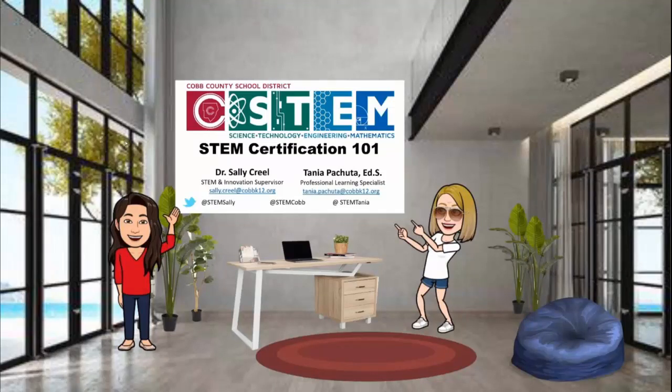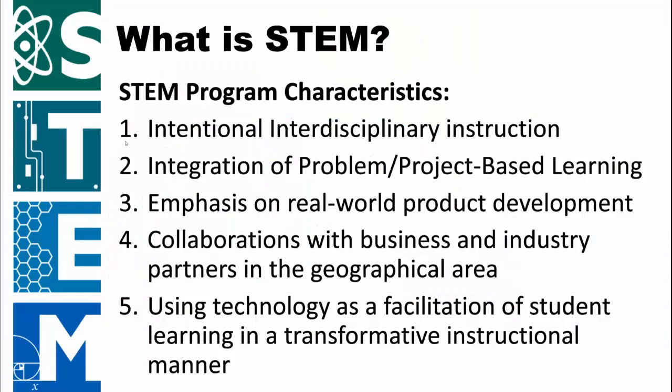We are excited to talk to you today and give you a little bit of information about what it takes to become a Cobb STEM certified school. All right, so first we wanted to start off by just explaining what we mean by STEM.